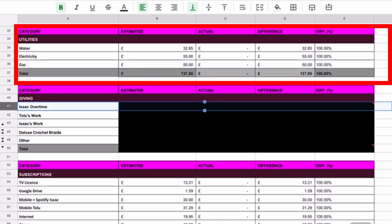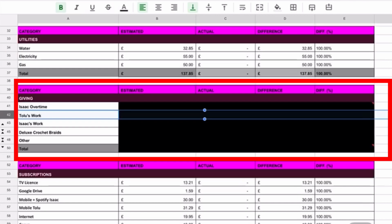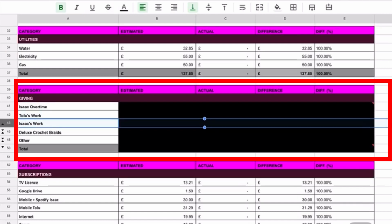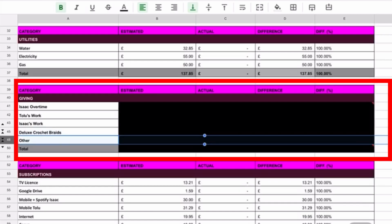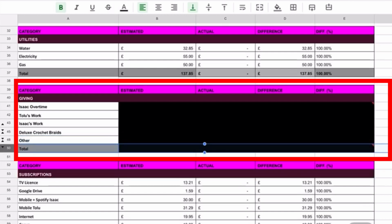The next category that we have on our expenses tracker is our giving category. This is the category which includes all our charitable giving that we like to do, whether it is in terms of church giving, our tithes and offering, or giving charitable donations to people or causes. This all falls under our giving category. This is something that we don't really want to disclose, which is why it's blacked out.